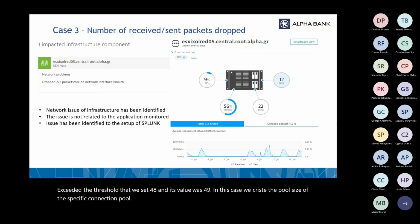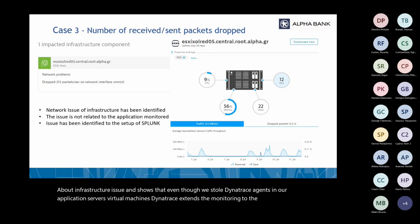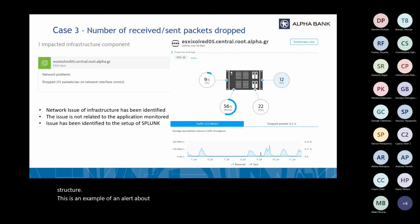The next case is about an infrastructure issue, and shows that even though we installed Dynatrace agents in our application servers virtual machines, Dynatrace extends the monitoring to the underlying vCenter infrastructure. This is an example of an alert about a network issue related to VMware installation.